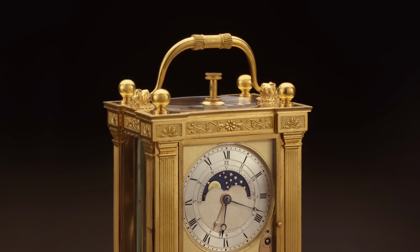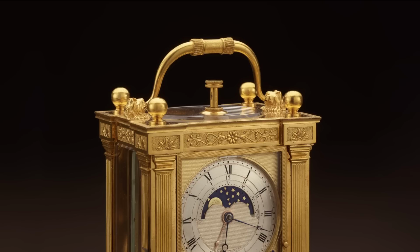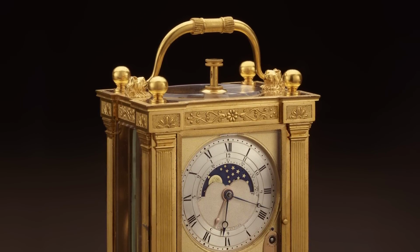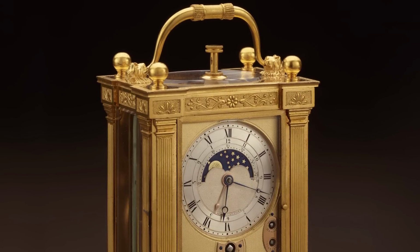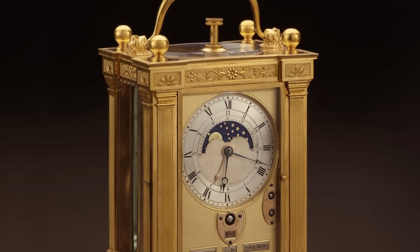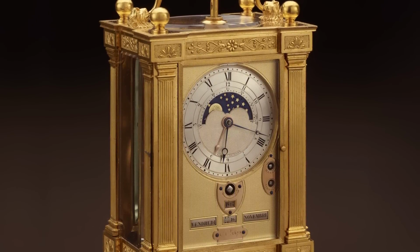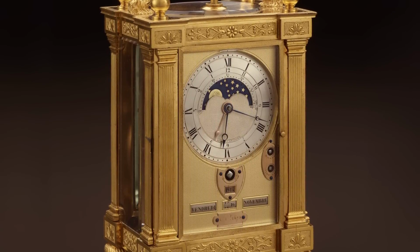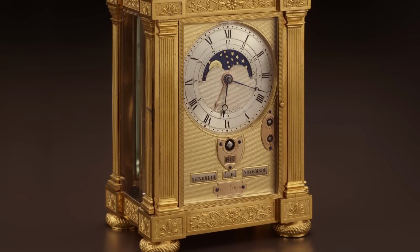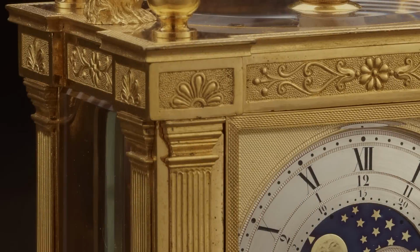For easy carrying, the clock has a handle on top decorated with 2 lions' heads and a sleeve with a tassel. A fashionable object, the clock reflects the Empire style, developed in the first 15 years of the 19th century. As such, all the ornaments are inspired by classical architecture. Fluted pilasters decorate each angle of the clock, while the corners, bottom and top, are adorned with a palmette, a motif typical of the Empire style.